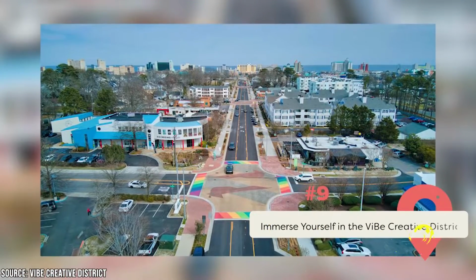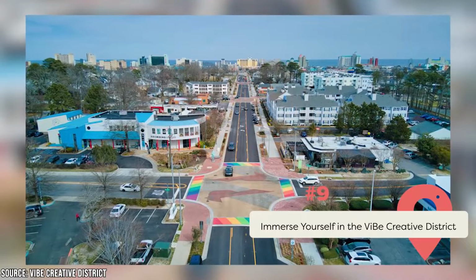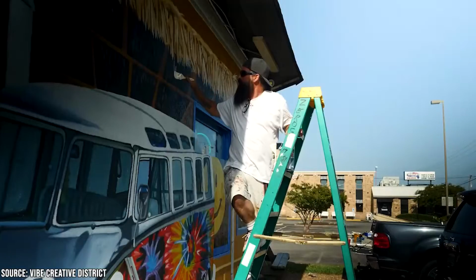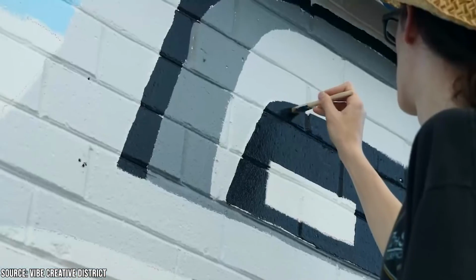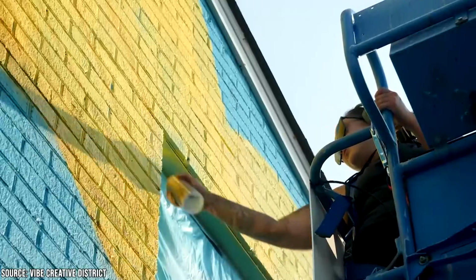Immerse yourself in the Vibe Creative District. Those who want to put their finger on the state's more modern pulse might want to head over to Vibe Creative District. This little art district has plenty to offer tourists, including the chance to check out some incredible street art and street performers. There are also plenty of great places to grab a bite to eat, and even a farmer's market that opens up every Saturday.